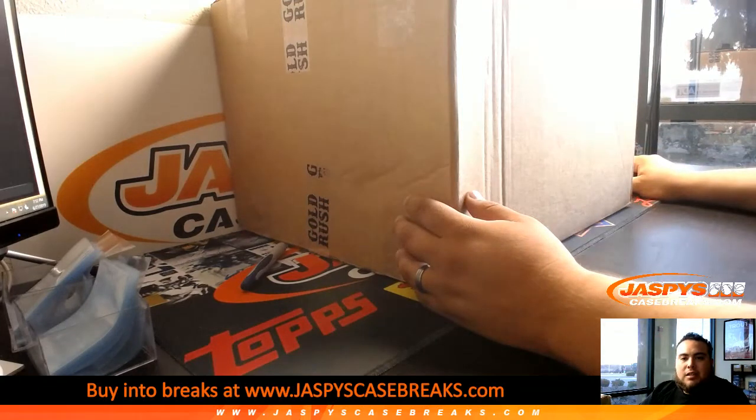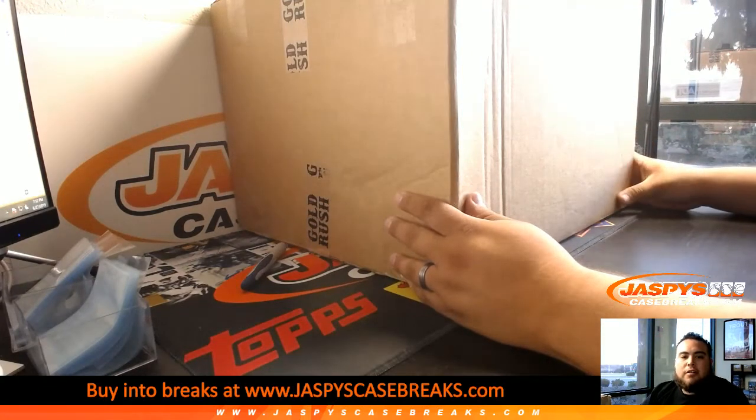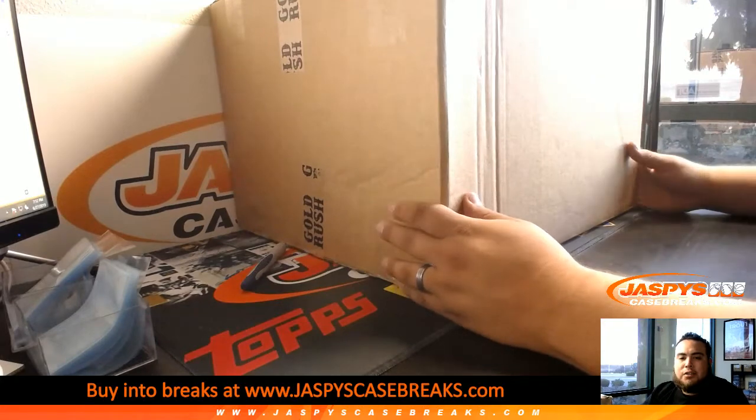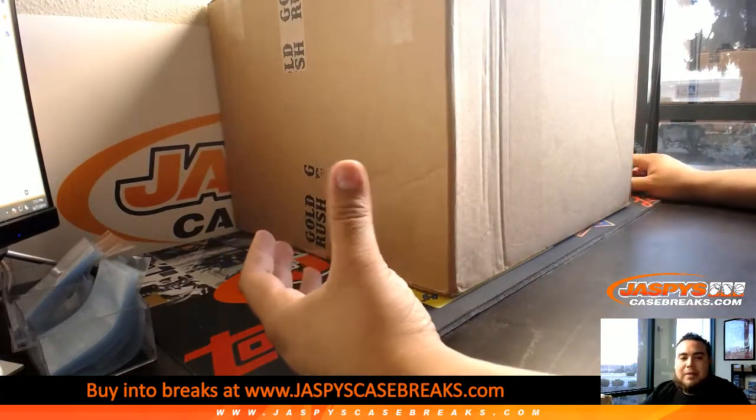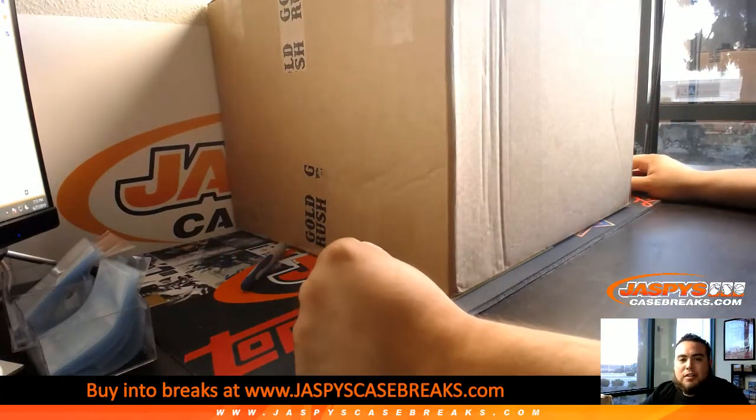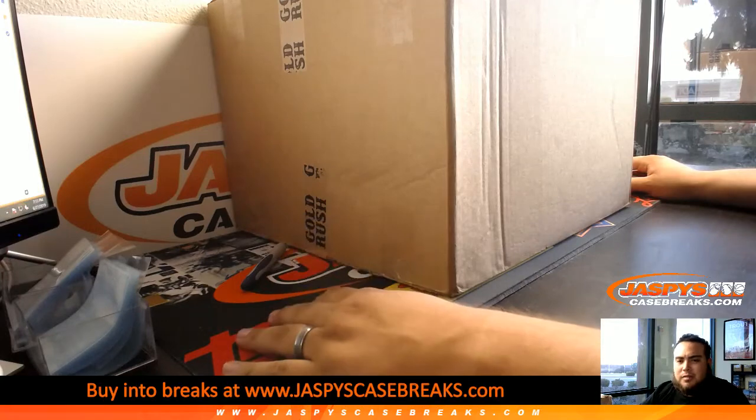This is 2019 Gold Rush Autograph Football Mini Helmets, Series 2, 12-box case break, number 2 on eBay. I usually have a sheet, but for this one we sold them by players, not by teams, so there are like over 130 players we sold.